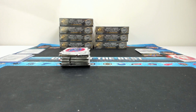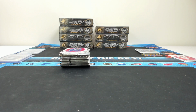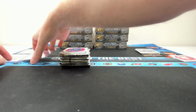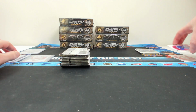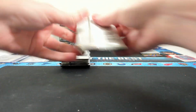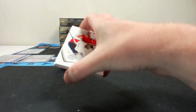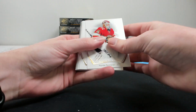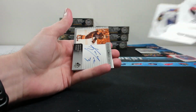I love these die cuts. They're super clean, super nice looking cards. Again, we'll see the top ones as we go along. But we'll sleeve and top load probably all of the die cuts because they're all normally pretty good players. So Podkolzin, we'll put him in that pile for now. I think he still becomes a regular NHLer, just a little bit lower on him than what I was a couple years ago. So here we go.